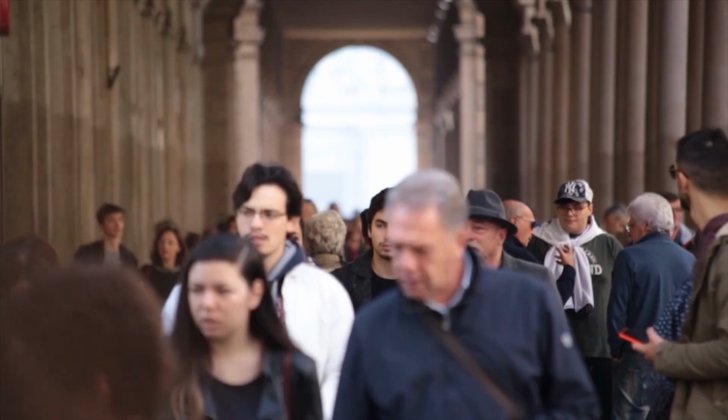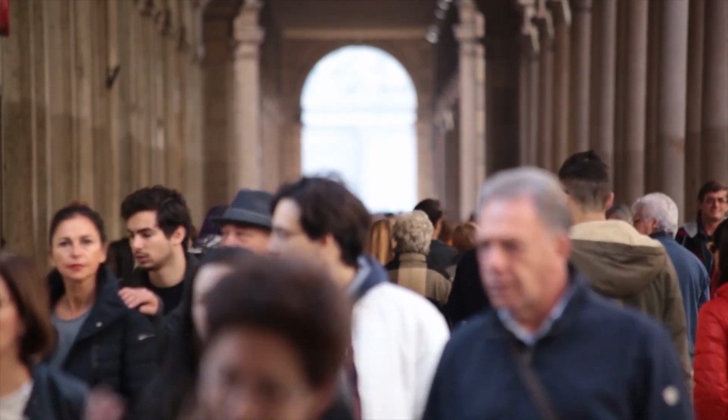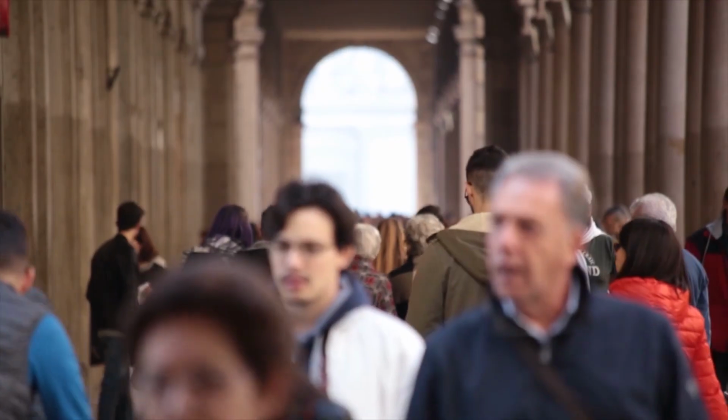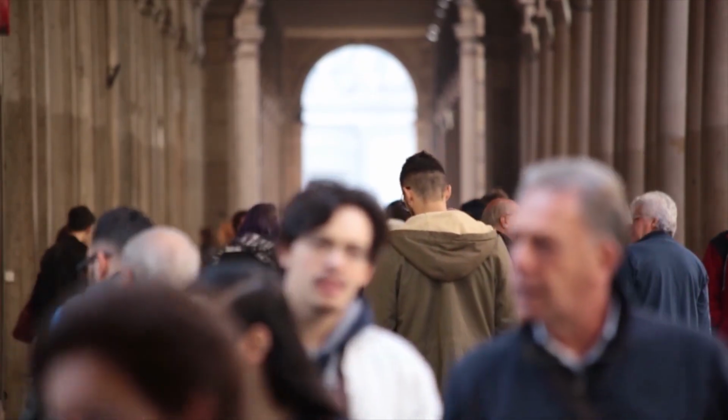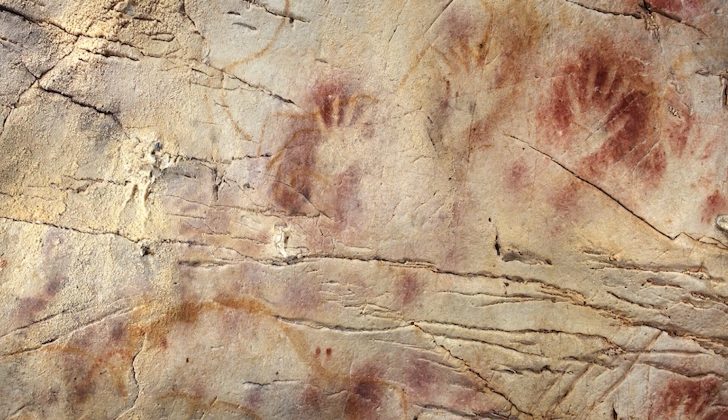If you are familiar with prehistory, then you are aware of just how advanced Neanderthals were. But the majority of people view Neanderthals as primitive ancestors, incapable of self-expression. This, of course, is false. The first glimpse of Neanderthal expression comes in the form of cave art.